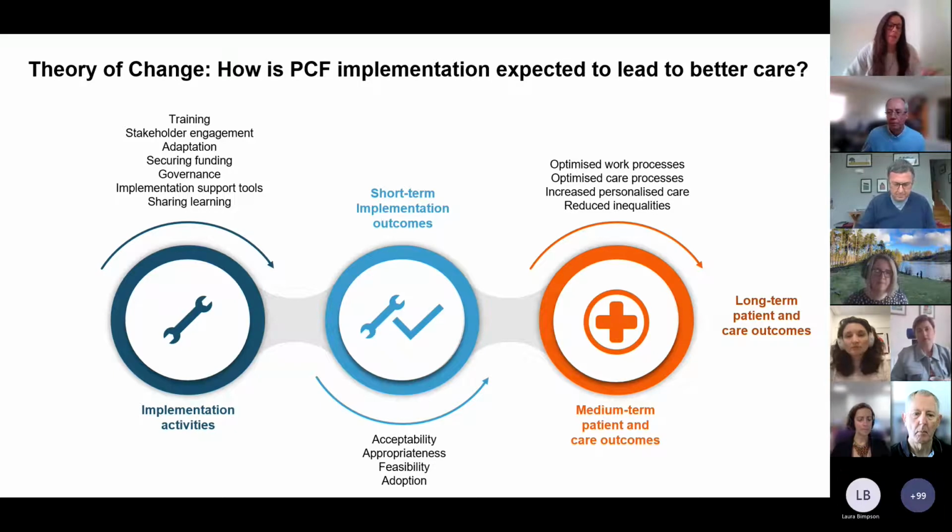And it starts with implementation activities. So what are sites doing in order to implement PCF locally? Then that leads to very short-term process outcomes or implementation outcomes, and then longer term has an effect on patient and care outcomes. And these 3 areas is what we were mainly looking at as part of the evaluation. Now, all of this leads to longer-term patient and care outcomes, like reduced deterioration of long-term conditions patients, or an increased retention of staff, or avoidance of pressures on the NHS.